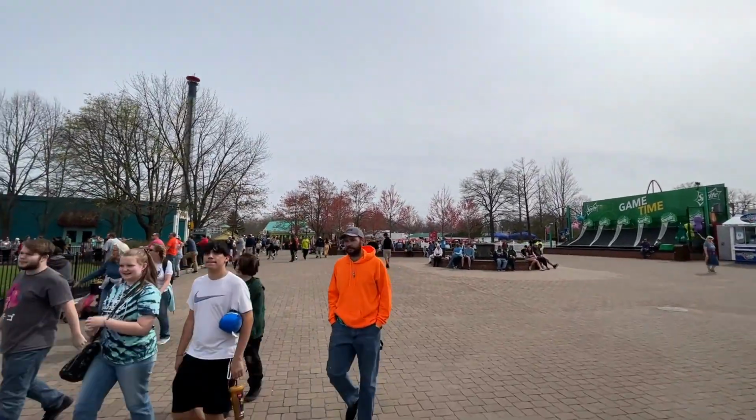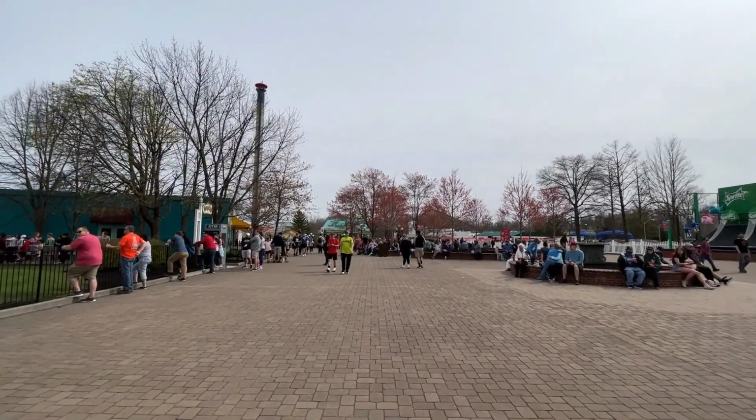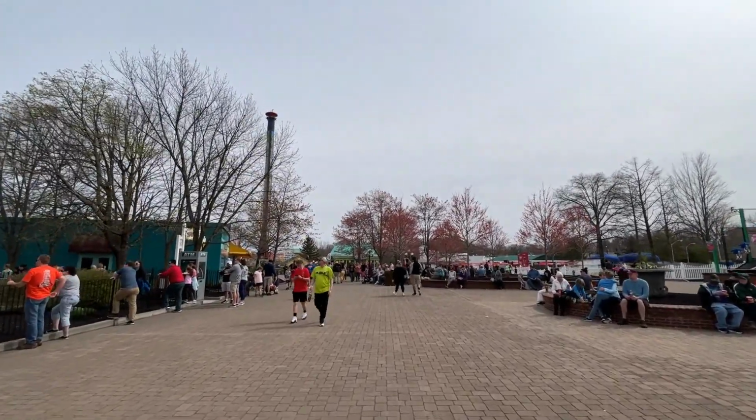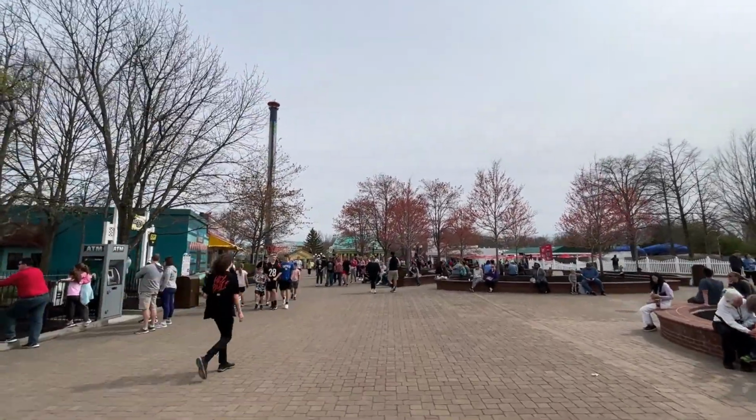We now are back in Coney Mall, which is where we cut back just now. Right behind us is the split path to Area 72. On the right, just out of frame, is the ride called Dodgems, just a typical bumper car ride.